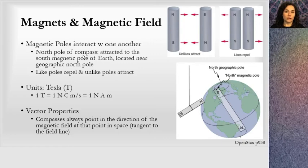The North Pole on a compass, this is an interesting thing. If you think about norths being attracted to souths, what we call north is actually the fact that the North Pole on a compass is attracted to the South Pole. So that's why we call it the North Pole, because on the compass it's the North Pole. But actually, what it points at is the south magnetic pole of the Earth, which is near the North Geographic Pole. That's how the North Geographic Pole got its name. Not that this is the North Pole magnetically, but that this is what is attracted, the side that's attracted on the compass.